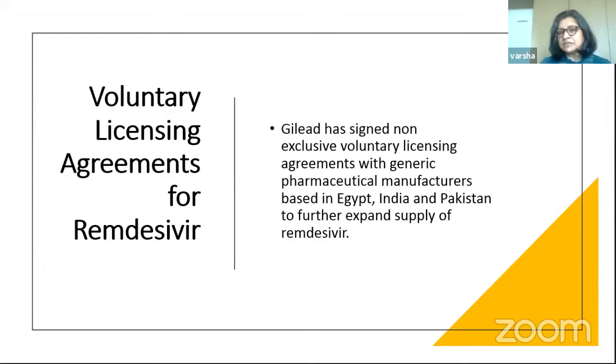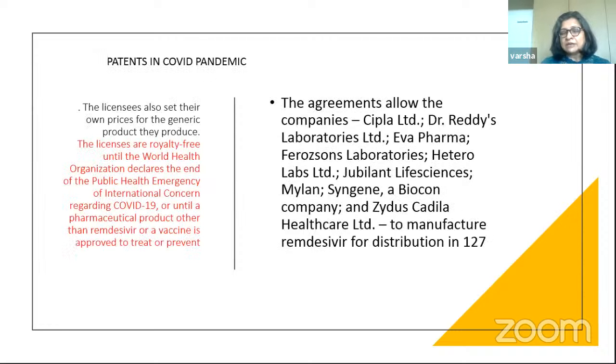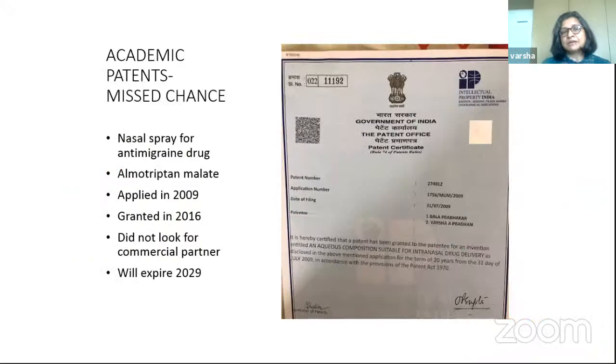Let's come back to Remdesivir. What happened in the case of Remdesivir, the happy part of it, is voluntary licensing agreements. Now, Gilead had to sign voluntary licensing agreements. Why? Because if you see in red, the licenses are royalty free in the COVID pandemic until the World Health Organization declares the end of the public health emergency. So that's another reason why, though there was a patent, this is the bright side of it. So the balance is there that in a pandemic, one can come out.